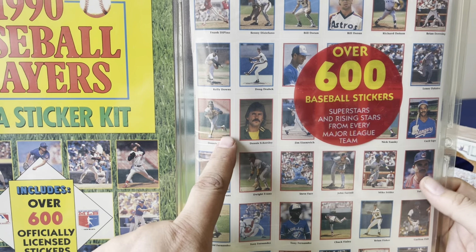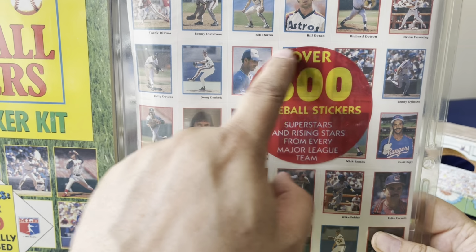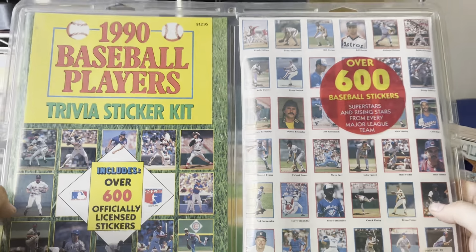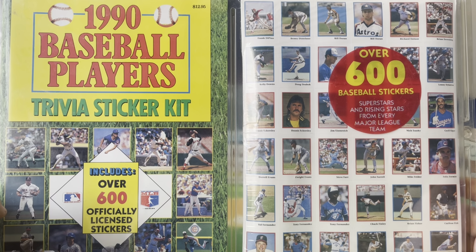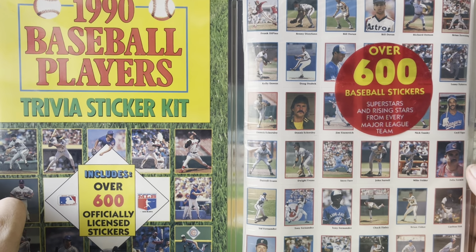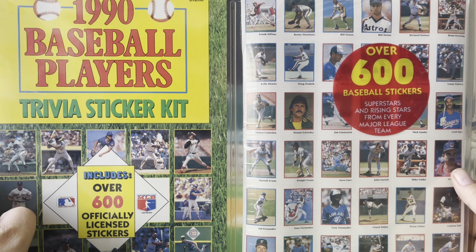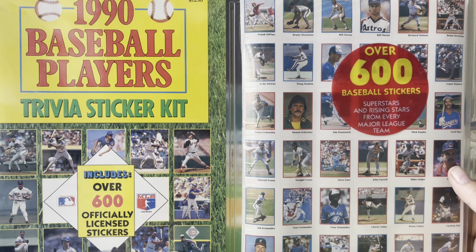There are two Dennis Eckersley here. There's actually two Bill Dorans up here, so it's not like they have the biggest players with two stickers, because I know Mike Schmidt's in this, and he only got one. He had retired, so maybe that's why he only got one. But anyway, what was interesting to me, a couple things. It said over 600. There are 648, in fact.